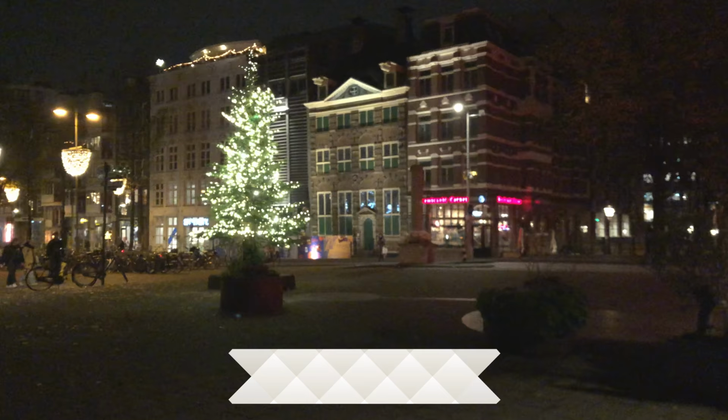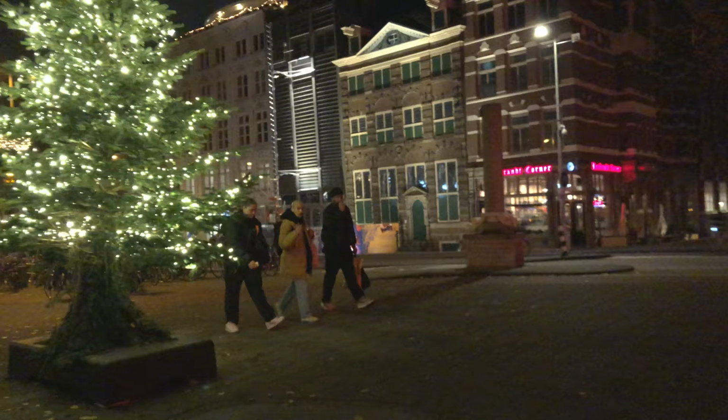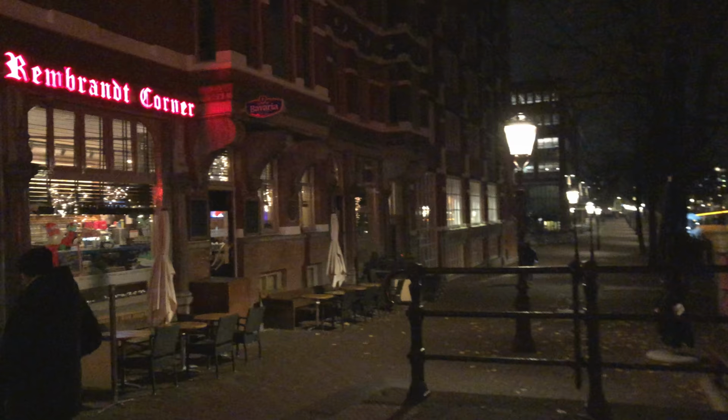Right. So over there, next to the Christmas tree, is the Rembrandt house. And it's very impressive to be there. I've been there a few times. It's very nice. I think it's being remodeled right now. Let's watch the bikes. Okay, going down the stairs.